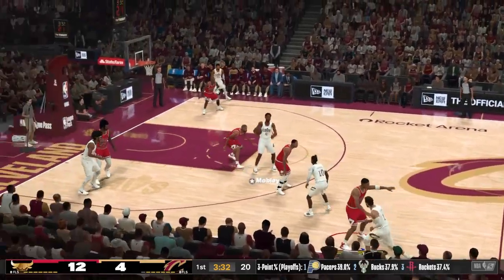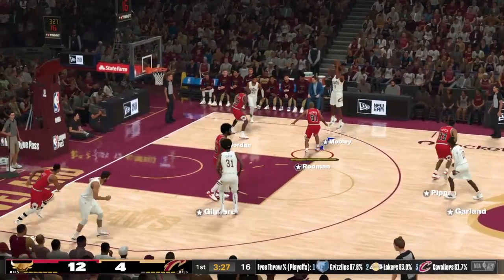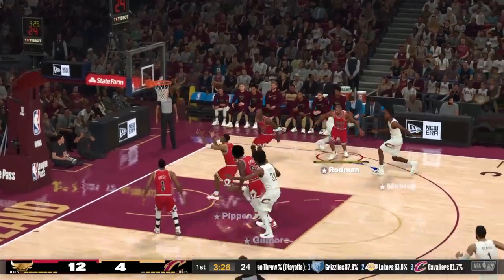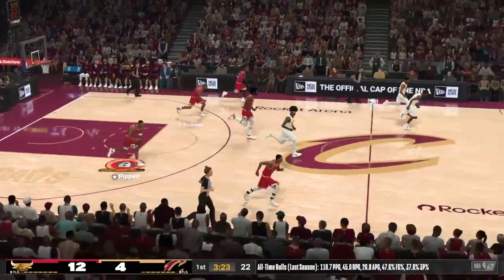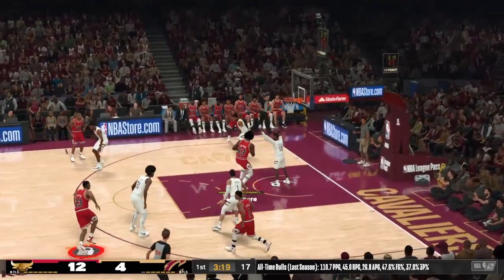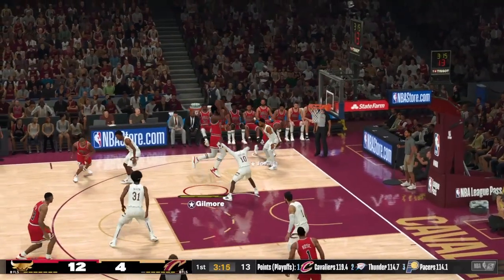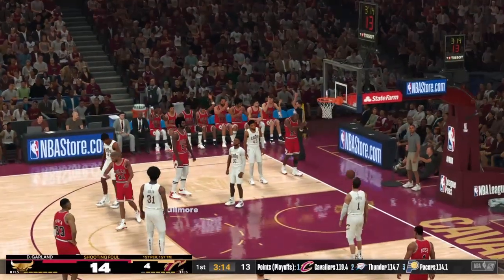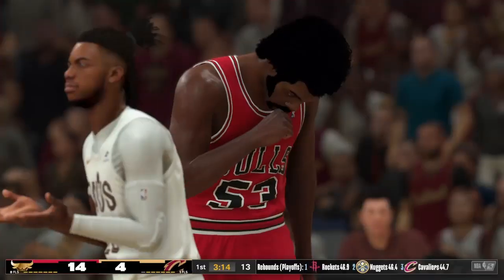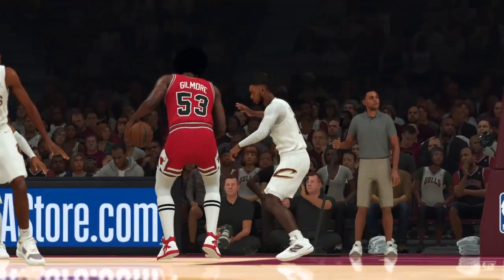Let him hear it. Here's Mobley. Pass to Garland. Back to Mobley. From the wing. Can't get it to go. Missed his first one. Here's Chicago now. They're on a 12-4 run. And here's Jordan. Down low. Here's Gilmore. And that one goes in as he's fouled. It'll be 3 points if he converts the free throw. And he'll be shooting his first free throw. Gilmore. 1 shot.